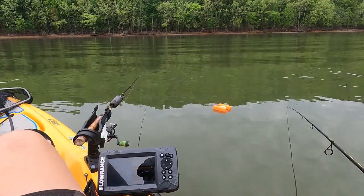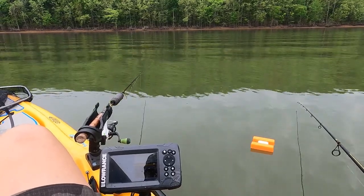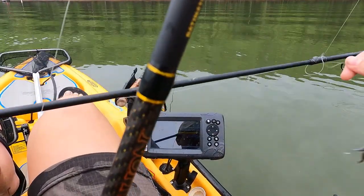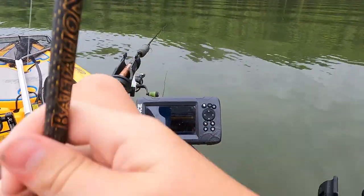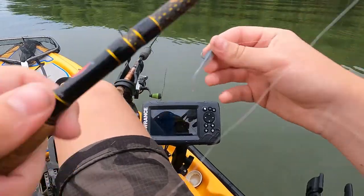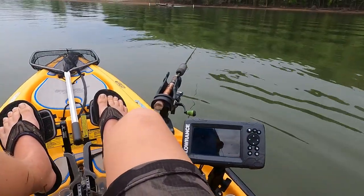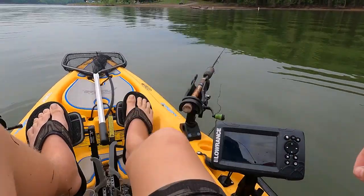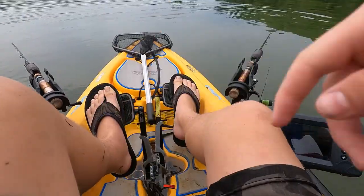Can you give us a break? Yeah. Oh, that's not good. That's not good at all. There we go. That's a nice bass boat right there, boys. One day.